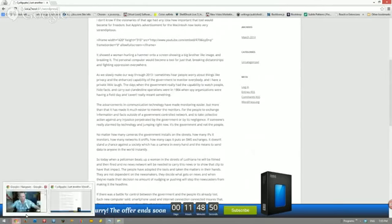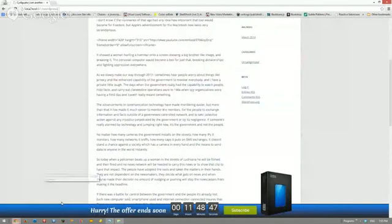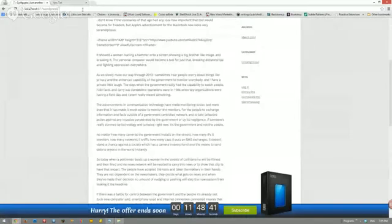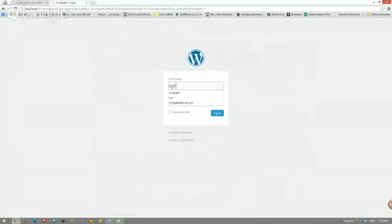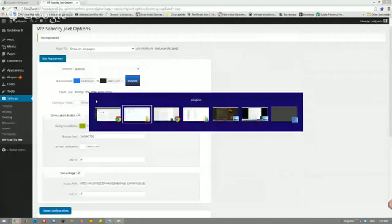Fantastic. So what I'm going to do now is dive right into the admin section of this product. Hold on. It's a WordPress plugin, so you can just go to WP admin, and you will find the settings there. Oh, okay, sorry, I need to put in my password. Hold on. Right, it's right there. I have it open on another PC.